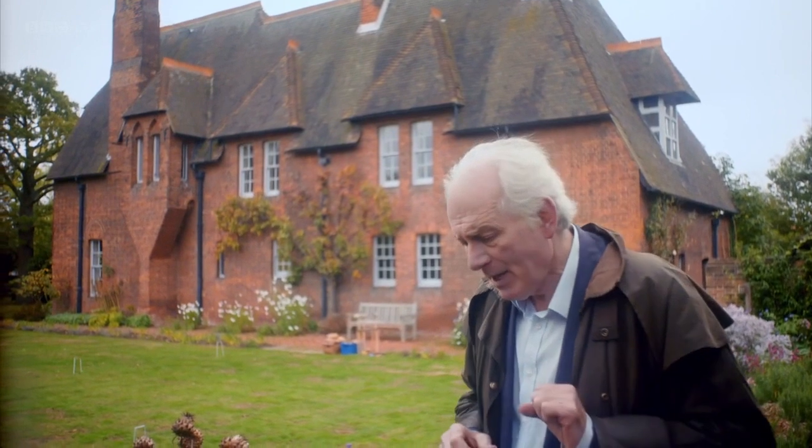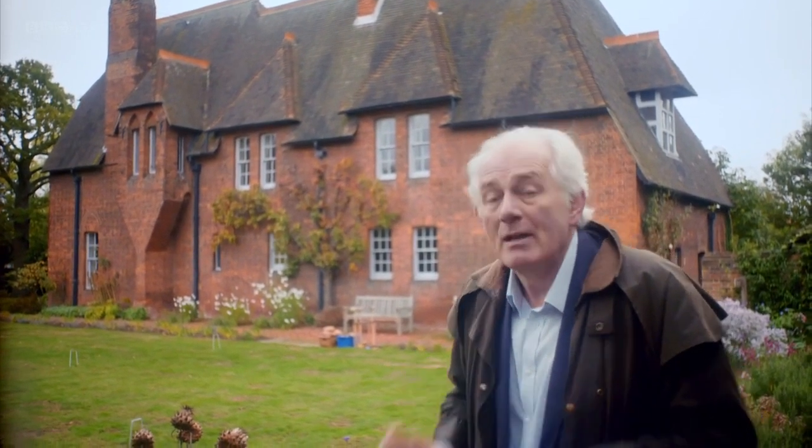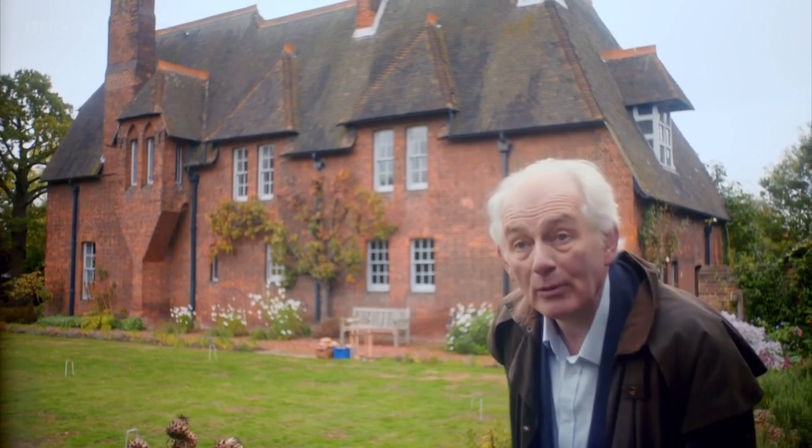Now, Hollamby and Gregory Jones had a shared vision. They believed that architecture had a social purpose. Its role was to improve the homes, the lives, the environment of ordinary working people.